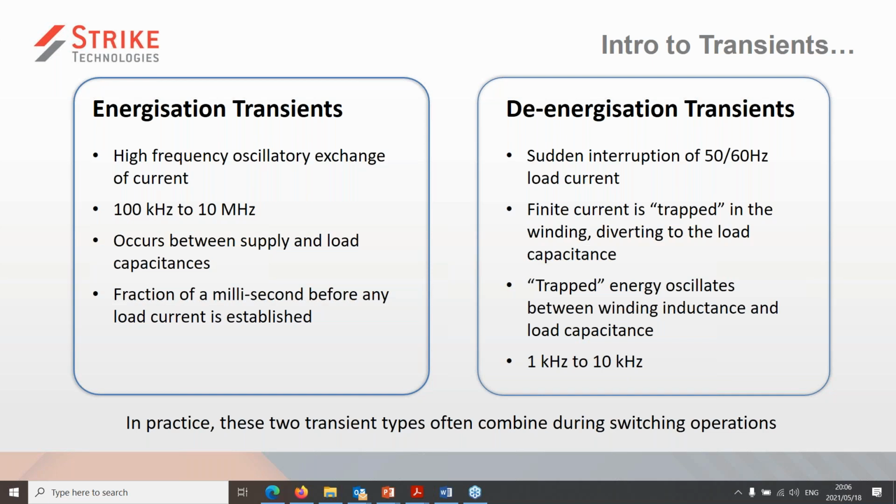The finite current, or the electromagnetic energy in the winding, is pretty much trapped, diverting to the load capacitance. And this trapped energy then oscillates between winding inductance and the load capacitance. And once again, you would notice that this particular transient comes in at quite a significant, or very high, frequency.